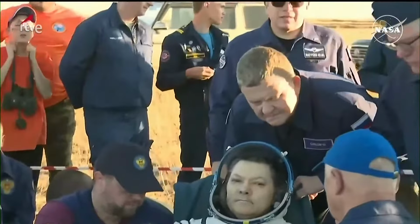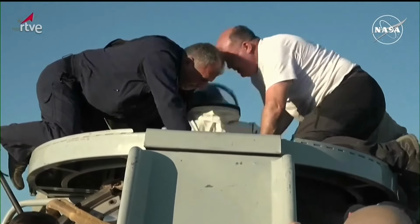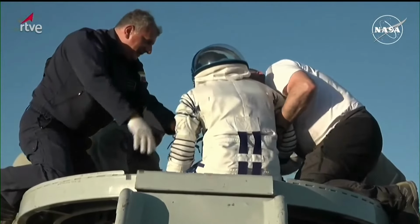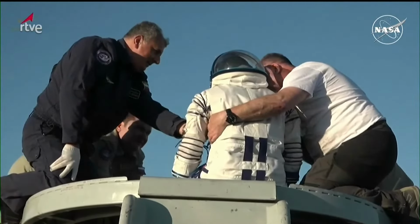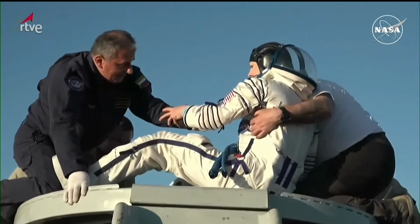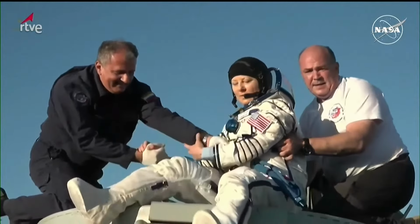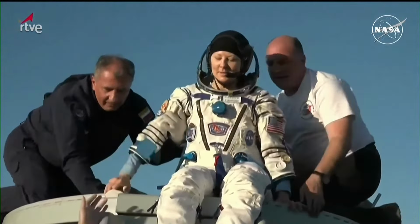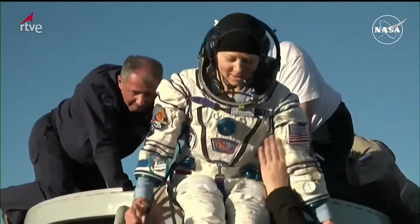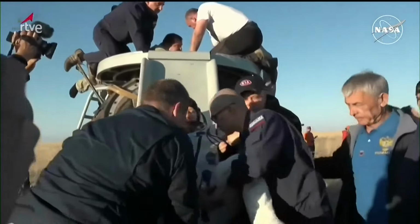And looks like our next crew member is coming out. Should be Tracy Dyson. Here comes Tracy. And there's NASA astronaut Tracy Dyson making her way out. She's turning around and then she'll go down the slide. All smiles on her face currently as she's being helped out. And now Tracy Dyson is being helped over to her chair.